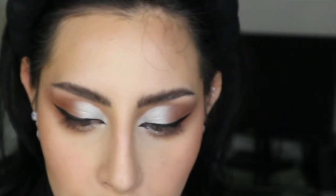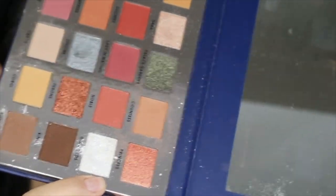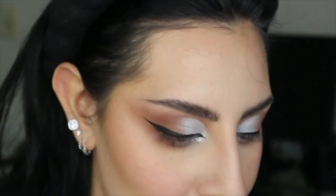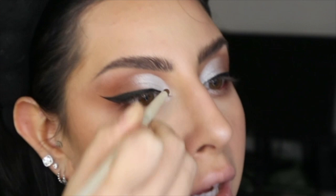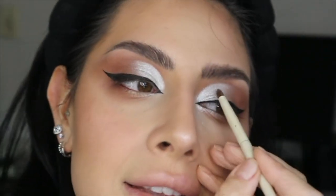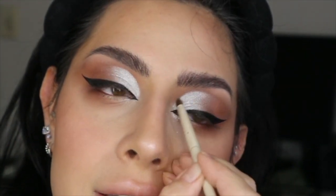I also forgot to add one more shade. I'm using the Ciate eyeshadow palette. This one here is called Royal Edition, and I'm taking this shade right here. This one here is called Diamonds. I'm gonna grab this color, and I'm going to be putting that on to the inner corners of the lower lash line. It's kind of like the tear duct area, and I'm just gonna concentrate this on the inner corners like that, and I'm gonna blend it a little bit. And I'm also going to take this color, and I'm just gonna run it on the edge of the cut crease like this.